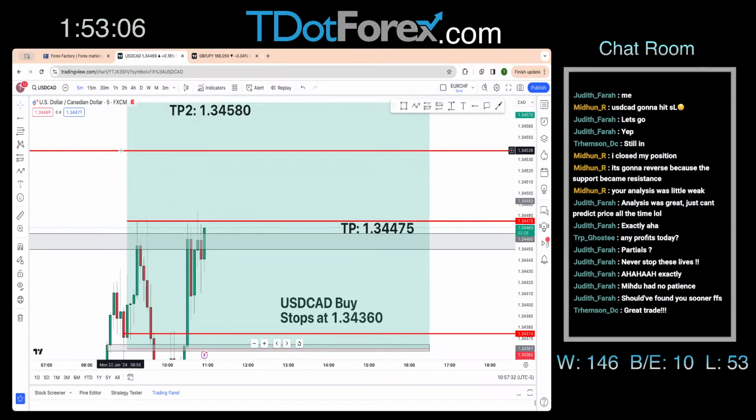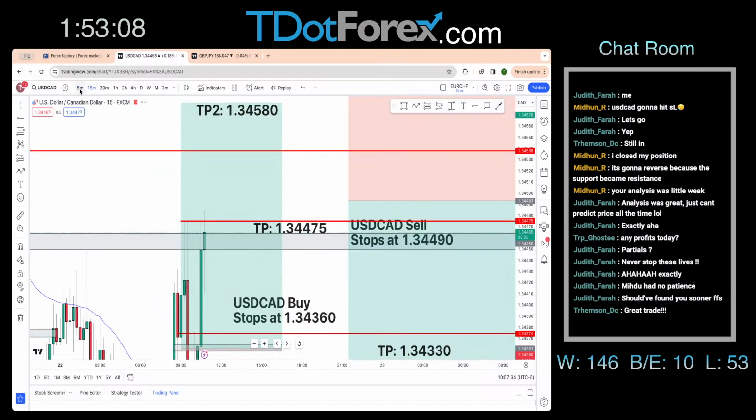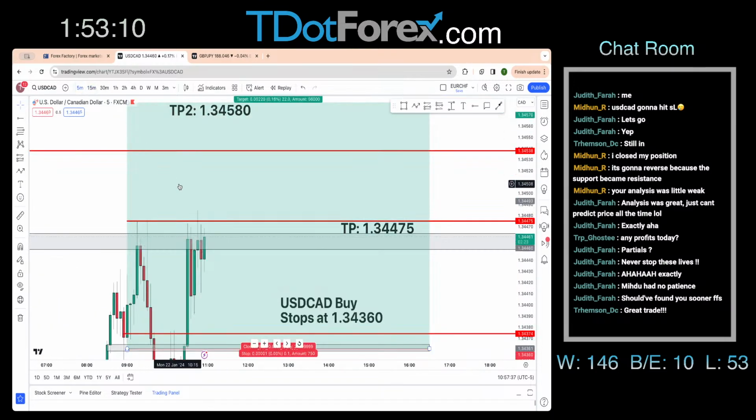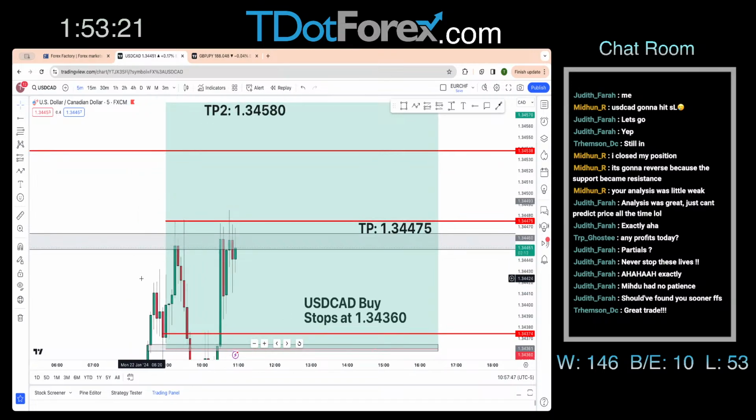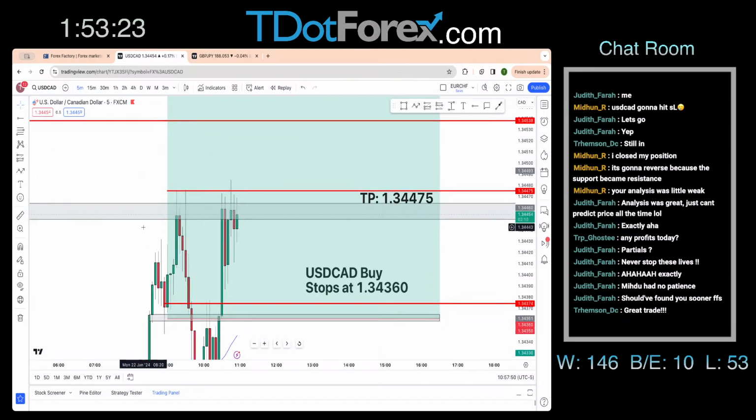Nice push. Look at that. Beautiful. Again, it's all due to patience here. We patiently waited for how many times did it reach this level here and finally broke TP1. And now it's coming back around here, but again, it's not holding up strong. Not holding up strong here. Let's see.